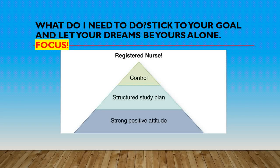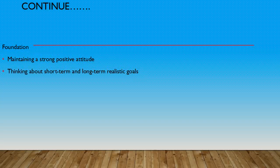So when you're preparing for this exam, there are things that you need to forego. If you're a party person, you need to forego some parties so that you can take time to study. If you are planning for your wedding, you need to first do the wedding and then come and prepare for the exam, because it is time consuming and it will require you to be committed to it. You have to maintain a strong positive attitude.